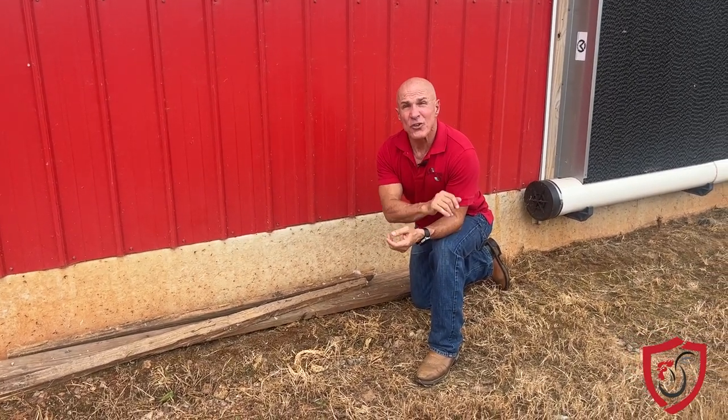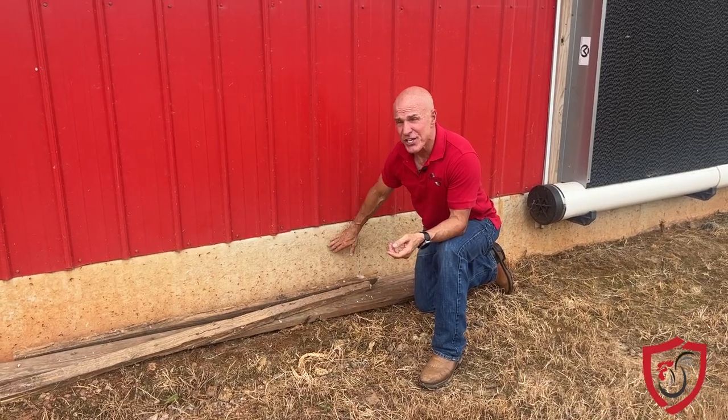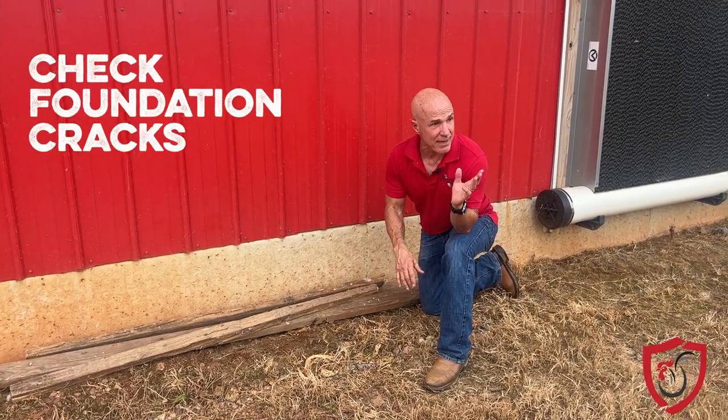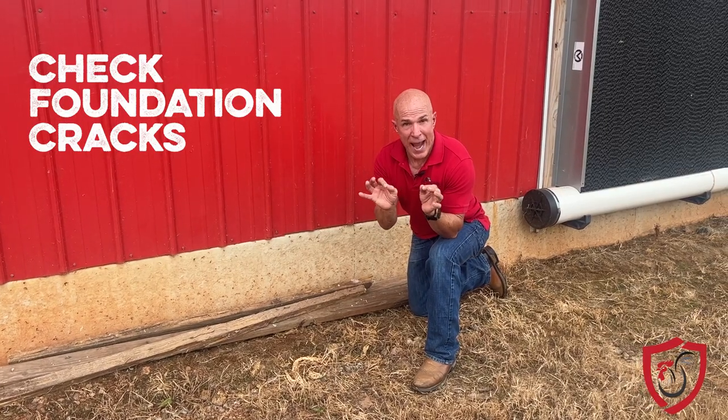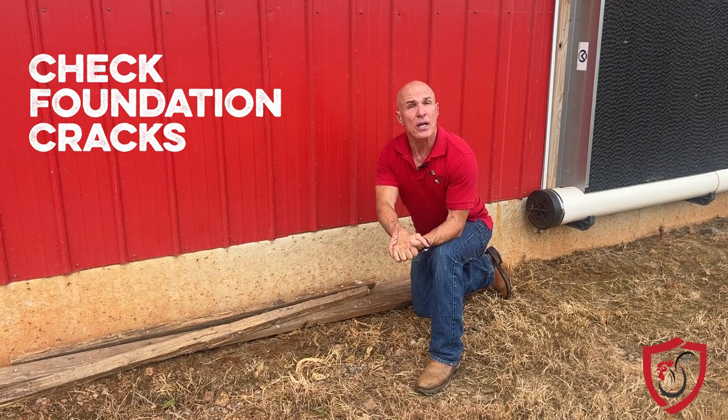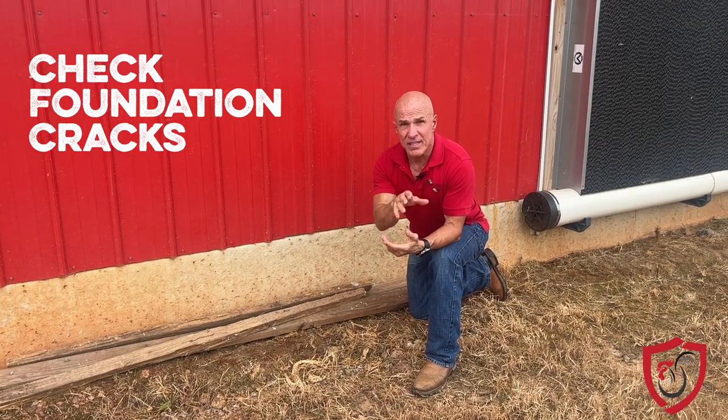You've got nooks and crannies in your foundation, in your walls sometimes, older houses. Now, this is a newer house and I couldn't find any cracks or openings in the foundations or in the walls because it's a newer house. But you know, if you've got older houses, you might have that situation.